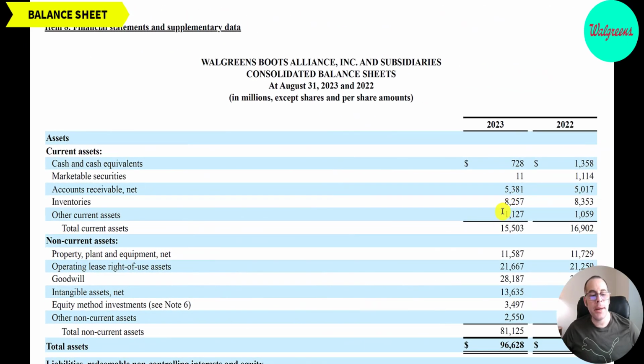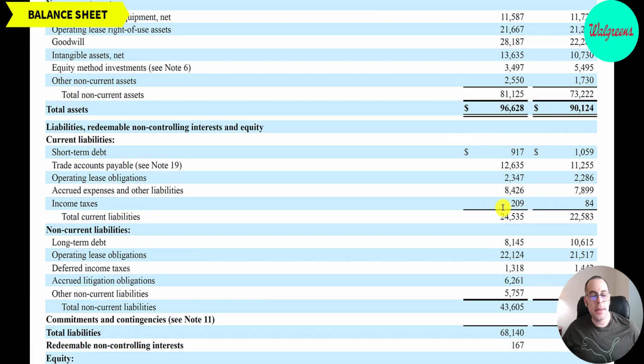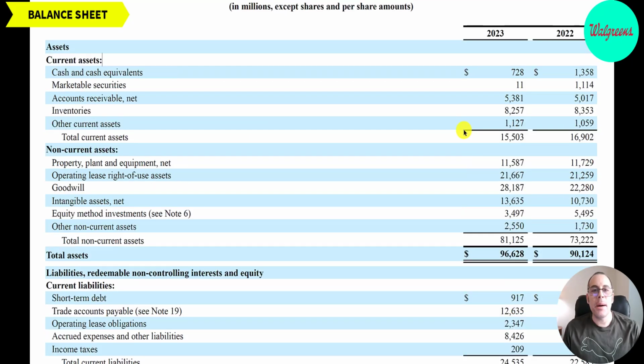Let's take a look at their balance sheet. Current assets of 15.5 billion, current liabilities of 24.5 billion. So their current ratio is well below 1. So that's not good. They're going to need to add some debt in order to fund their current liabilities. But a company like this has a lot of access to the capital markets. They can easily get debt. They can easily sell stock. And they also have lots of cash flow coming in as well.